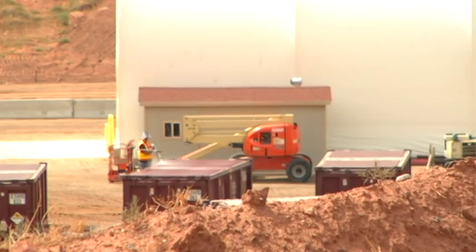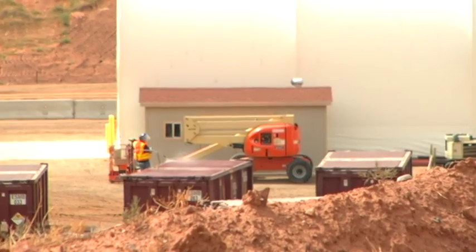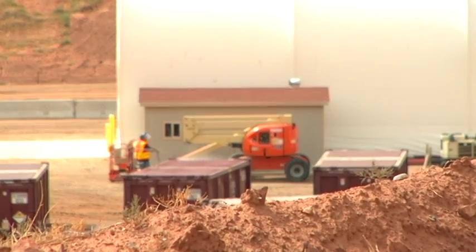When we're done, absolutely, it will be returned to its natural state, and so will the hillside, just as it was when we came here. So no, I could see this being a bike trail or possibly a golf course. It'll be a nice park or something that DOE will leave behind for you guys in the community.